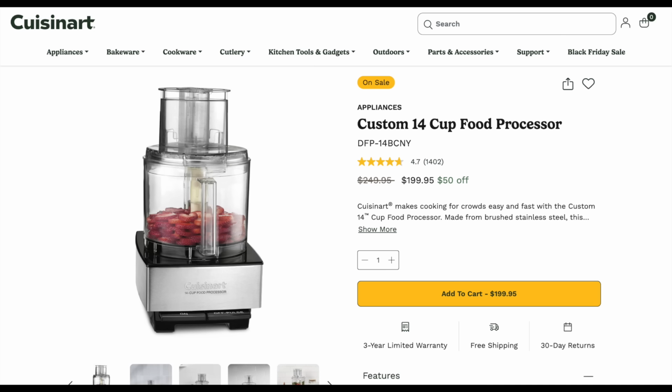So I really enjoy my food processor, and I'm very glad that I sucked it up and got one. I almost thought it was one of those utensils or appliances that would just sit up on my counter and take up space and I'd never use it. No, I use it all the time.